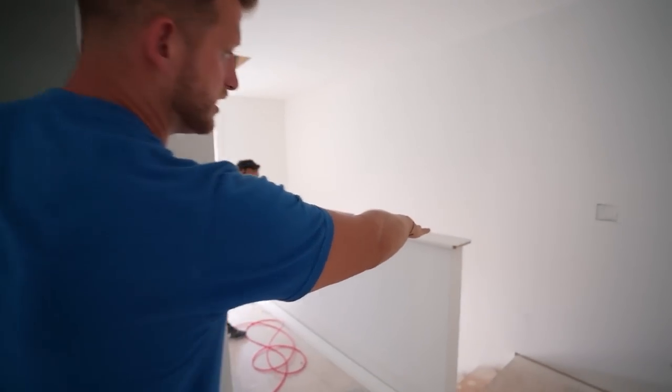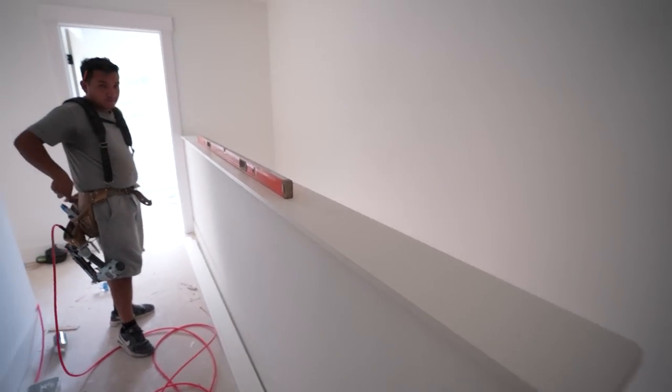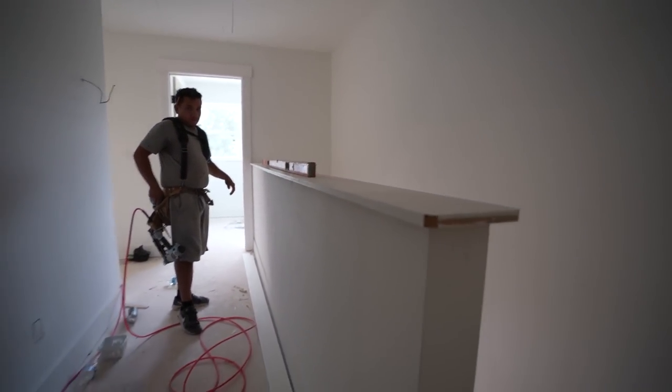They're getting this nice little shelf on top of that knee wall right above the stairs, getting all the baseboard down and everything like that. But enough talking from me, let's get them working.